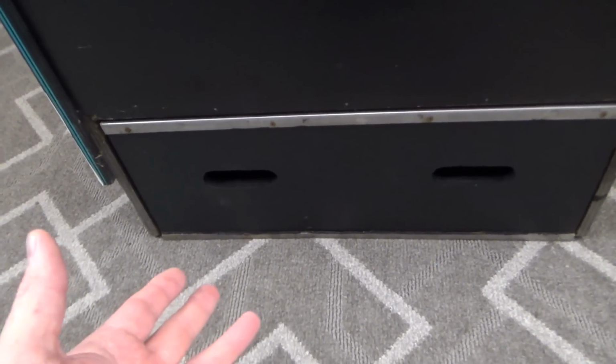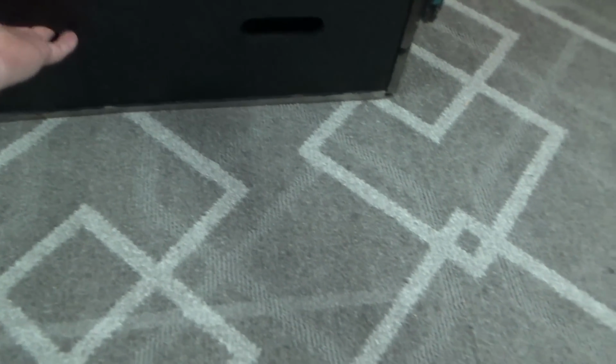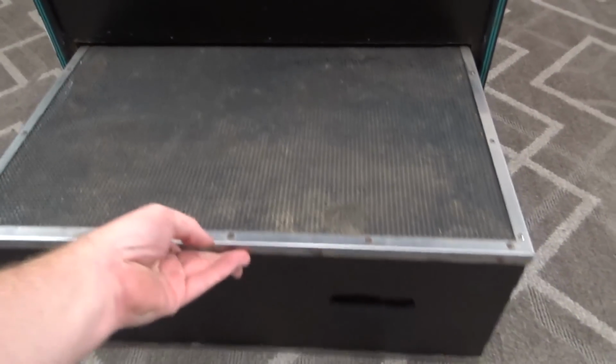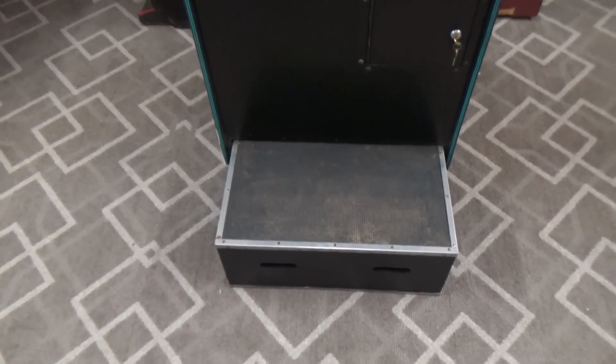So the purpose of that is you could push it in and an adult could play it. Or if a kid wanted to play it, pull this all the way out. The kid could stand there and reach the controls. But they ripped that off from Midway. Midway did it first, that I'm aware of, on Seawolf. Right? So that's pretty cool.